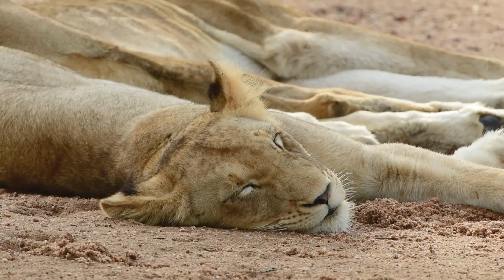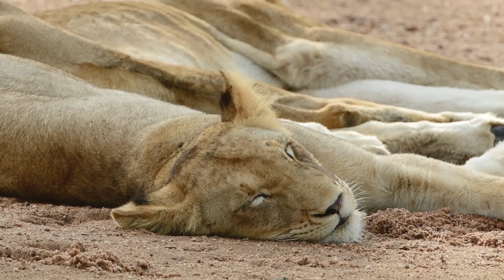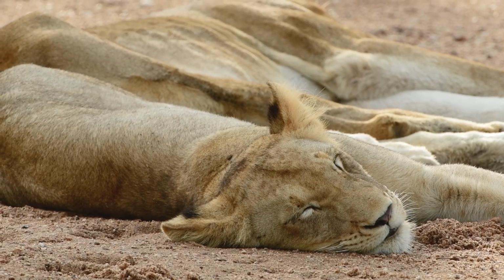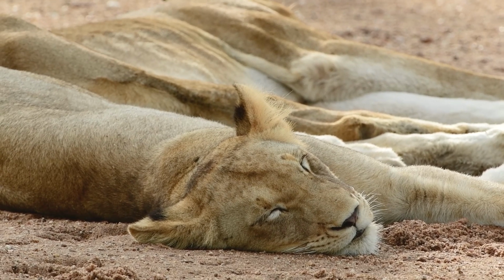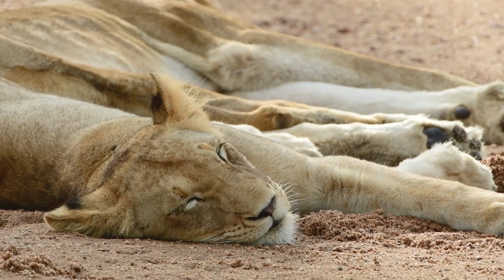So they've got to watch these young cubs, and I'm sure it's a bit of a blessing in disguise to only have 1 cub as opposed to 6 cubs that would be irritating them and ruining the hunt, choosing to play rather than take things seriously, trying to climb trees and just generally getting up to mischief. But nonetheless, I'm super, super happy to see these beautiful lions today.